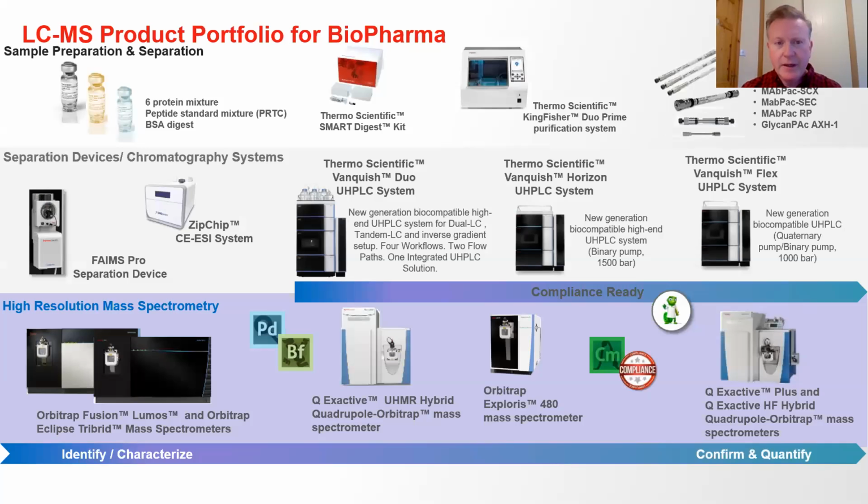These are some of the systems. I won't dwell on it too much, but these are just some of the systems that we sell as part of workflows here. And importantly, the most important thing first is to actually prepare the sample well. So the sample could be a pure drug, or it may well be in a matrix of a biological fluid like plasma.